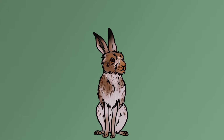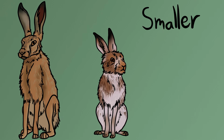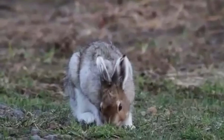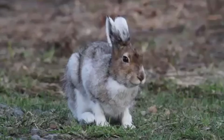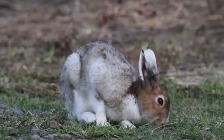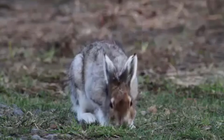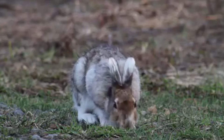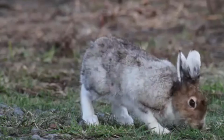Mountain hares can be easily distinguished from both species. They are larger than rabbits and have longer legs. They're smaller than brown hares and have shorter ears. Mountain hares can be seen here throughout the year and are found in upland areas of Scotland and northern England at elevations above 500 metres. A unique subspecies known as Lepus timidus hibernicus is found at all elevations across Ireland. They are most common on heathlands, but are also found on moorlands.